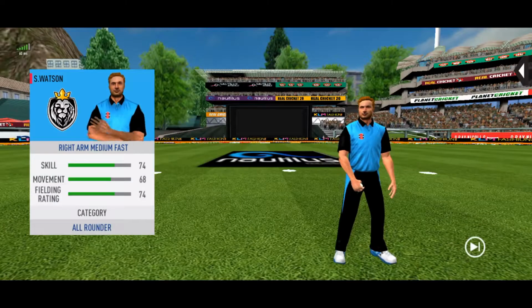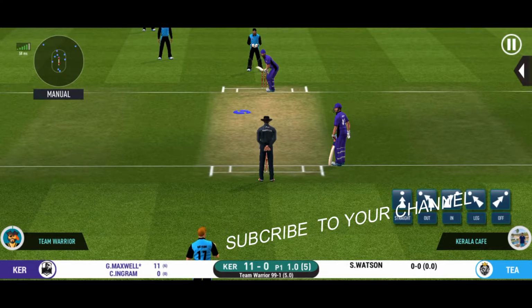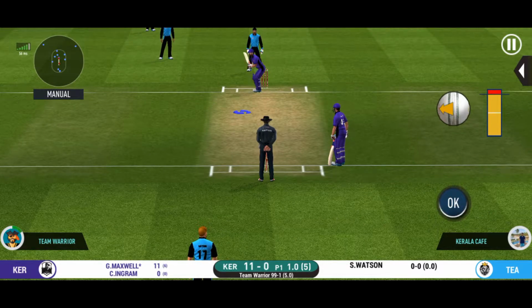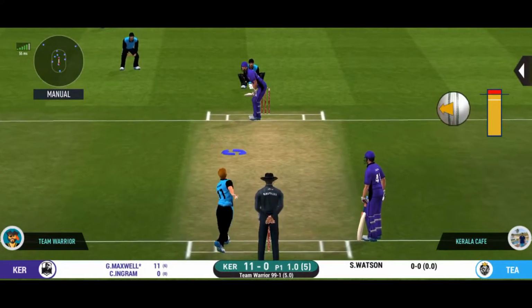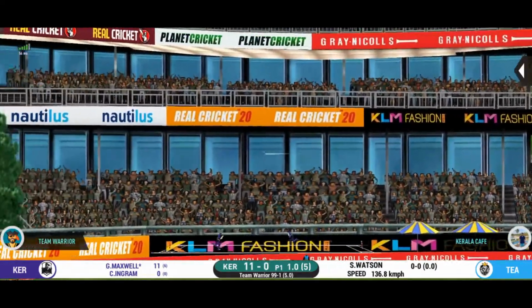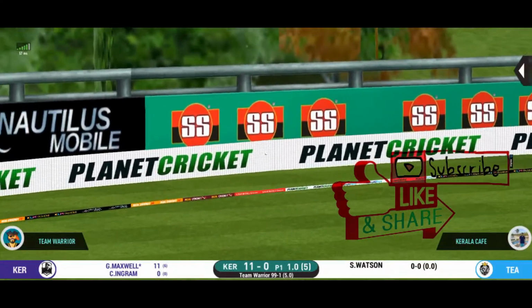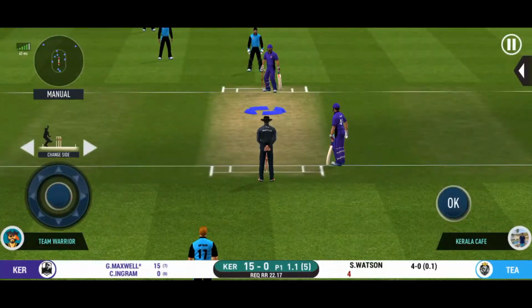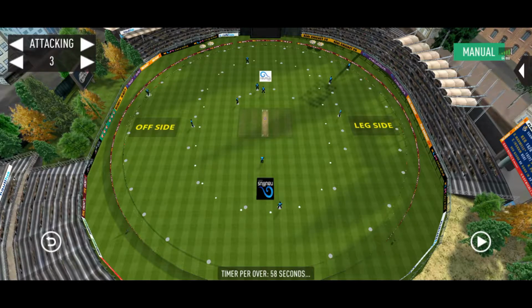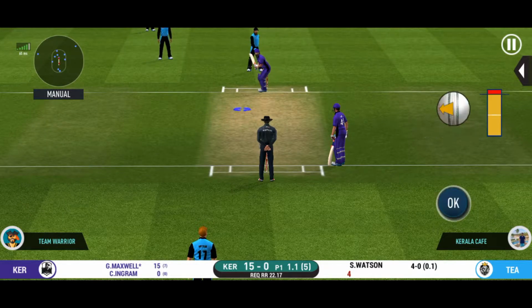Pacer introduced from the other end. There is a fielder at cover. That is in the air and in the gap as well. Goes for 4. He seems to have carried his form from the last match.